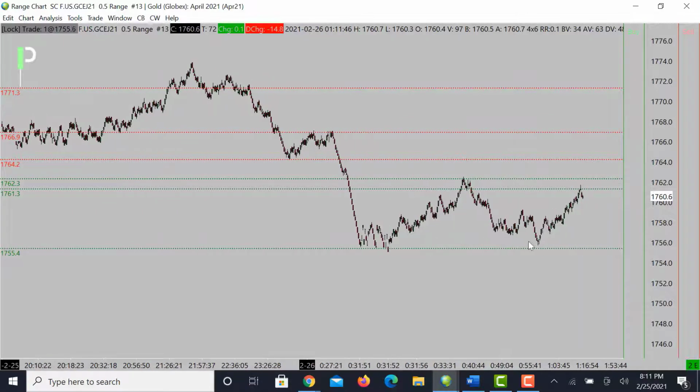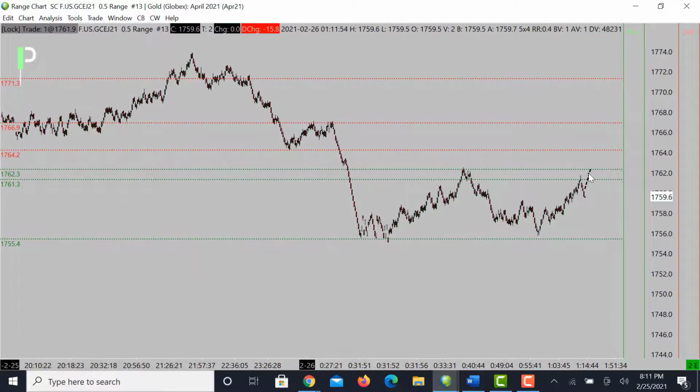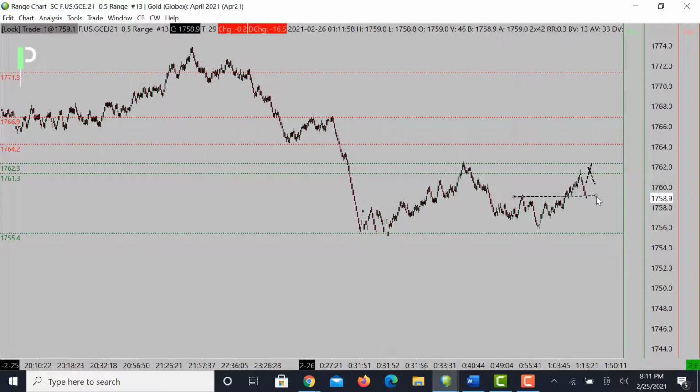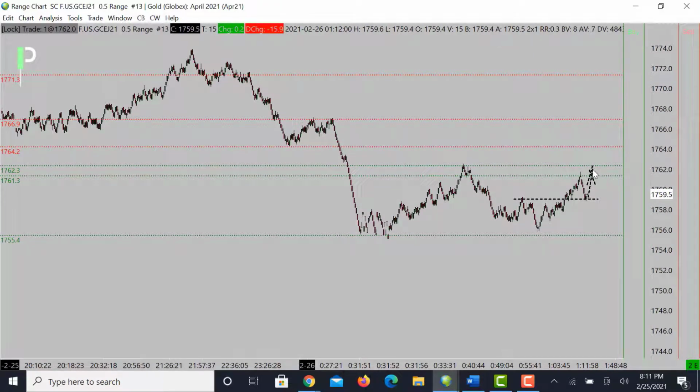But given that it bounced off a strong level of support, we may actually just see a tear through, but it's best to watch that structure movement. If it fails to get right at this level, bounces, it may start to tear back up. Again, you want a market to come into your levels and show you structure that you can understand. If you don't get that opportunity, then just patiently wait.